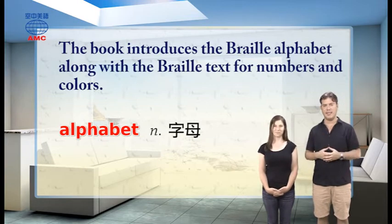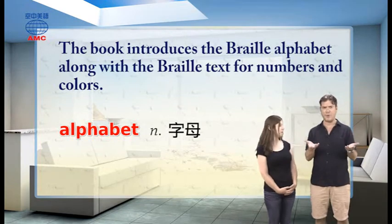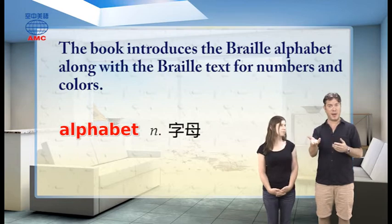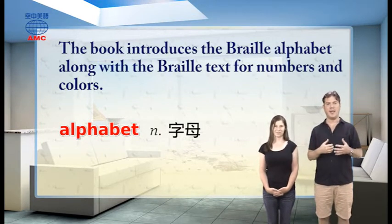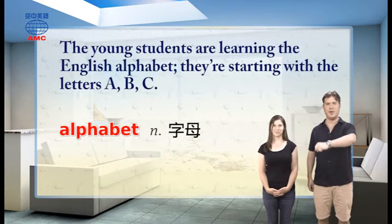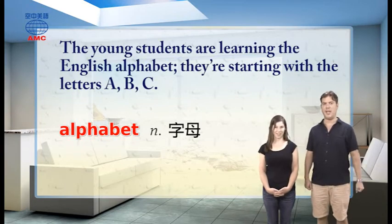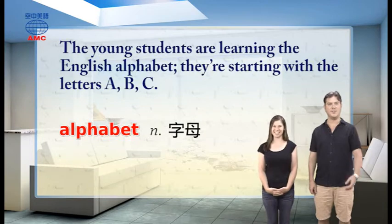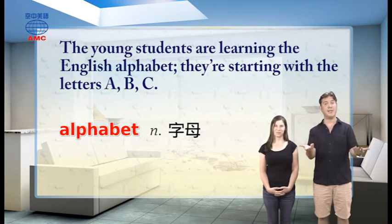So we talk about the English alphabet being A to Z. I guess you could say BPMF is sort of the Mandarin alphabet, right? I mean, they don't quite use the same letters when writing, but it basically gives you all the sounds, all the different letters, all the different characters you might use. For example, the young students are learning the English alphabet. They're starting with the letters J, K, L. No, interesting teacher. That would be a weird way to start. They're starting with the letters A, B, C, of course. But all of those letters from A to Z are the alphabet. Okay, so let's learn more about the book.